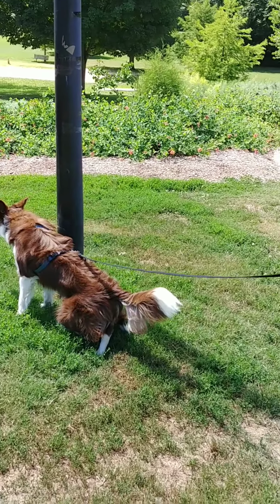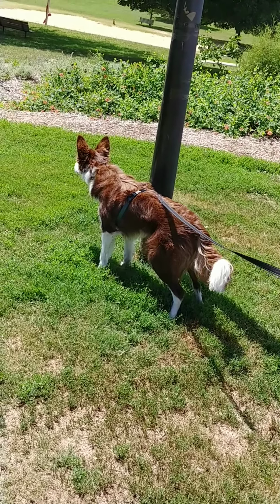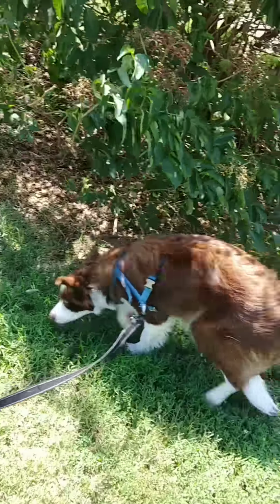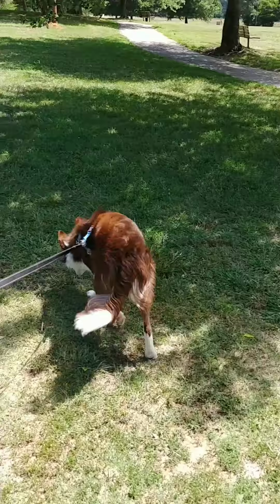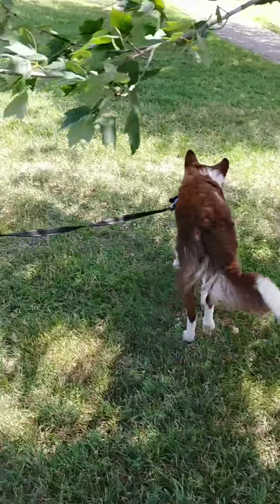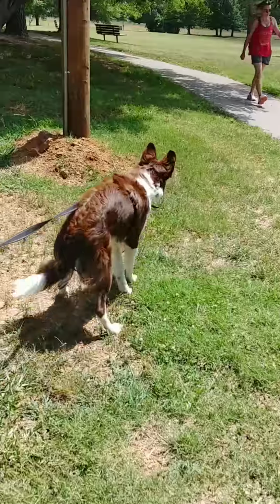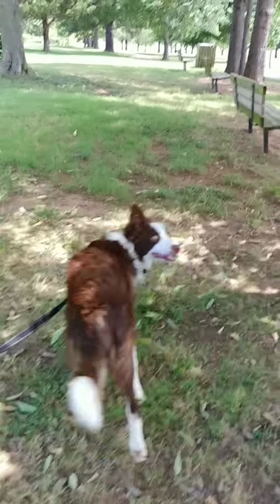Sniffing. Marking, and peeing. Marking. Notice how he's scanning and looking around and looking for something to get excited about. Too close to the sidewalk, but I want to be close enough that he will notice animals on the sidewalk.